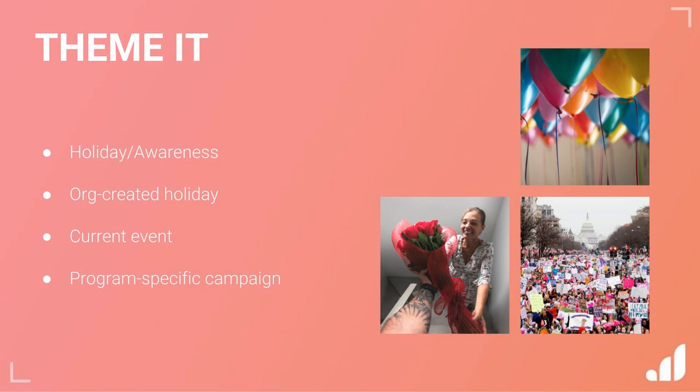So you can focus on a spring holiday. Here at Give Lively, we've seen a lot of our nonprofit members develop strong campaigns focused on holidays like Mother's Day, Father's Day, International Women's Day, and Earth Day, to just name a few. You could also consider any organizational-wide milestones, like your organization's anniversary or maybe the birthday of a key stakeholder, such as your founder.